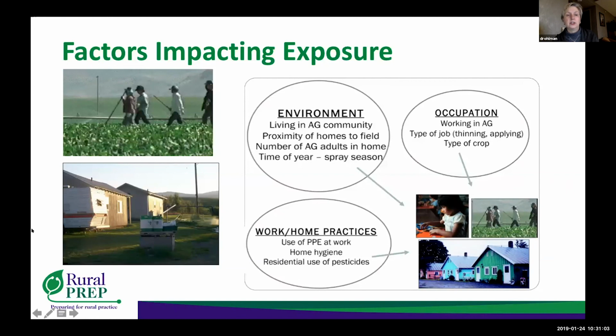If you look at the picture on the left, this is some farm worker housing next to some orchards. And so when the orchards are sprayed, it can easily drift into the farm worker housing. You can also see in front of the trailer there is a mixing station where they're mixing up pesticides. And this is where people are living and children are playing. If you have more adults in the home working in agriculture, your pesticide residues in the home will increase, because it's more likely to be tracked into the home.